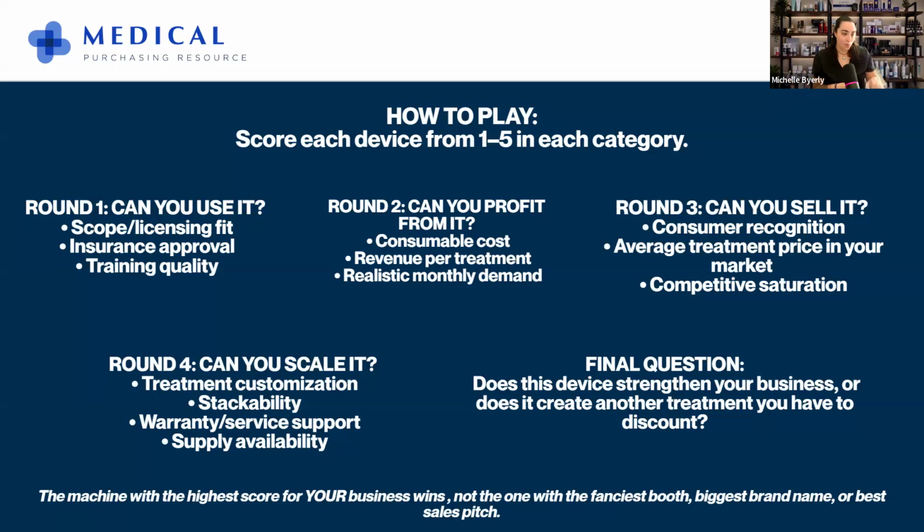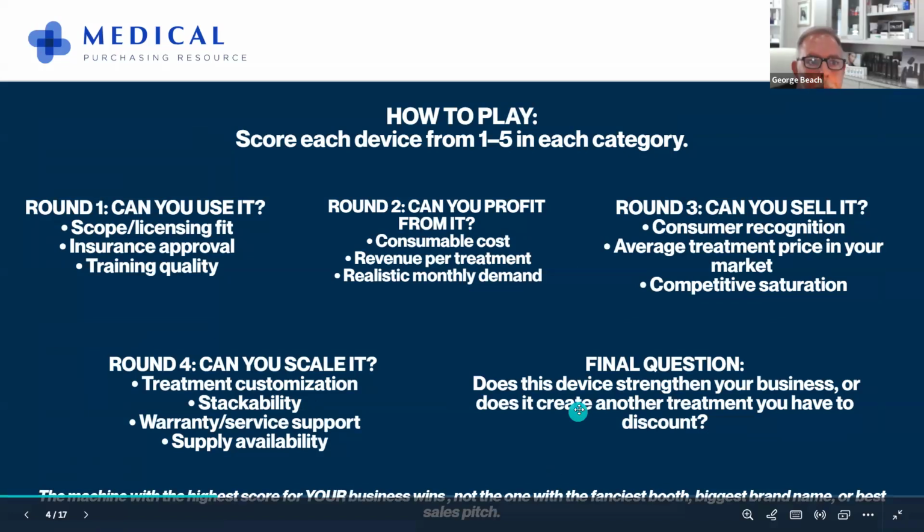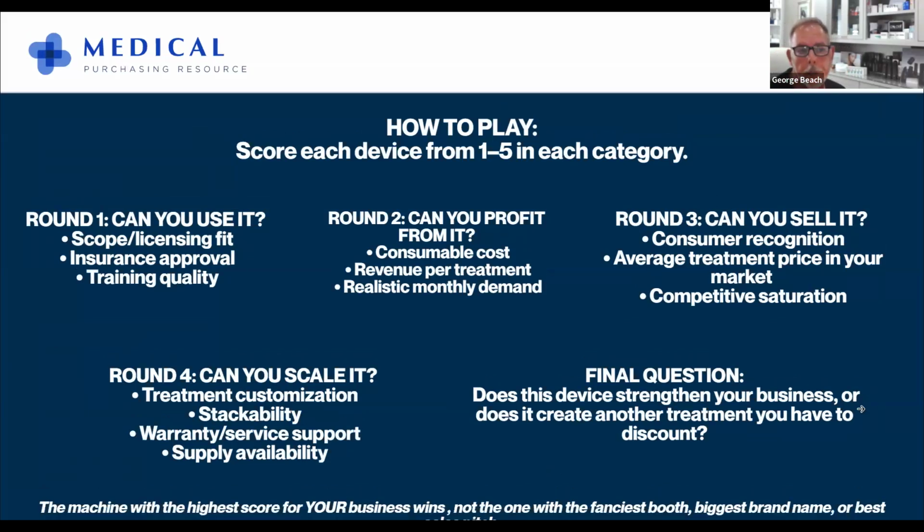So we'll move on. Hopefully you all had the chance to screenshot this so that we can really utilize this game. Michelle, before we move on to round 2, I also want to reiterate one important thing about buying equipment. If you're not buying a new device, you need to also ask yourself, and we're going to go into this, about training. Training often does not come with the purchase of a pre-owned device. So whomever you're buying that device from, you need to ask them, where may I get training?